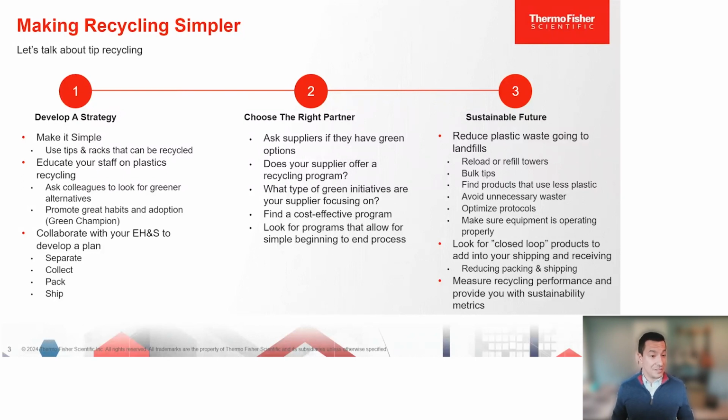A good place to start is understanding what your lab is throwing away, getting a better understanding of what is being disposed and what we could do to create more sustainable habits. From there, analyze the data gathered and take a look at alternative greener options for your products that meet your sustainability goals. This is also a great time to engage with your teams to see if they have any suggestions of alternative products that you could incorporate to meet your goals.